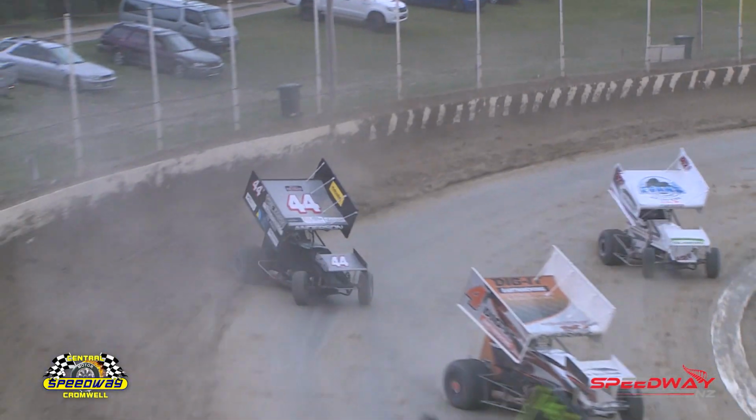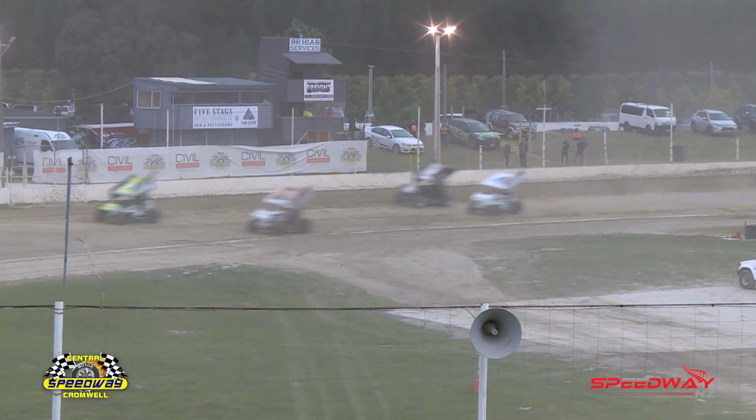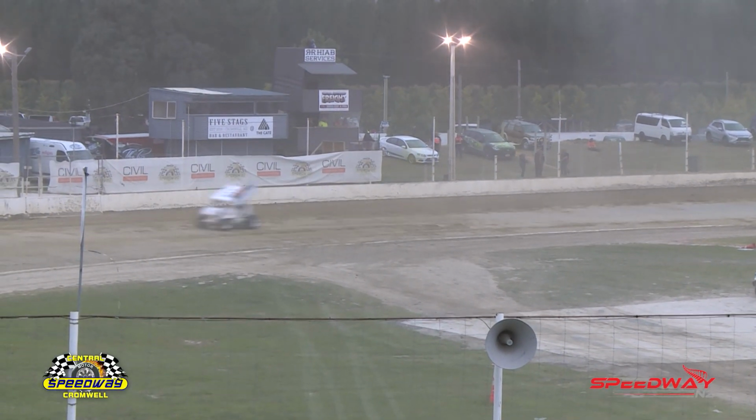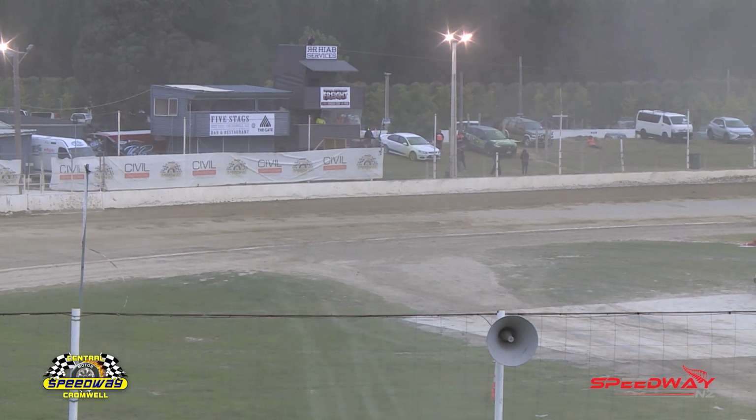I don't think he's got enough track left. Jason Scott crosses for 1st. Oh, Colvin just about picks up 2nd. It's going to be the timekeepers who have to work that one out as Miller spins. Miller spins down there in turn number 2. Everybody avoids him.